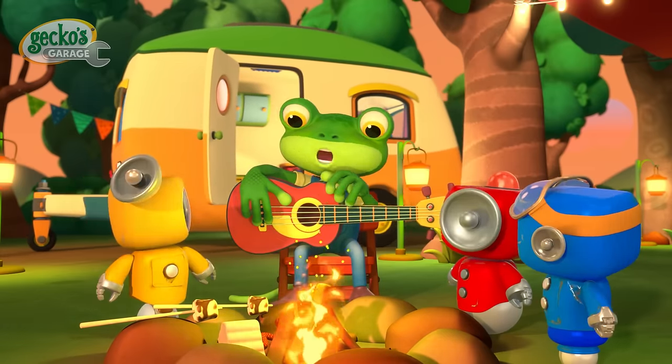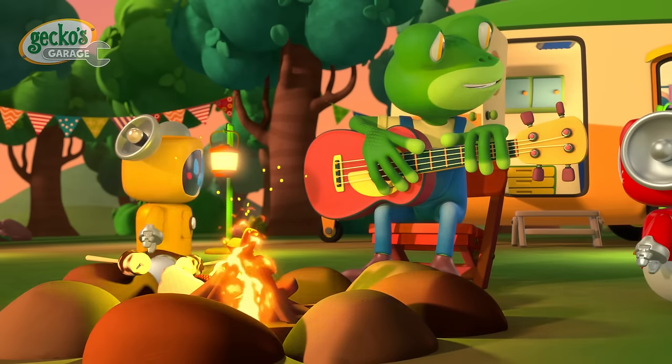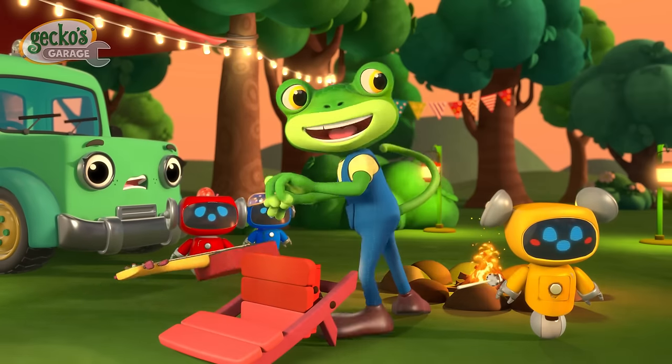Thank you. Wait a moment. These are the wheel stops, which means... Quick! Catch that caravan!